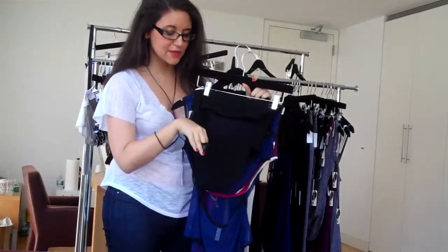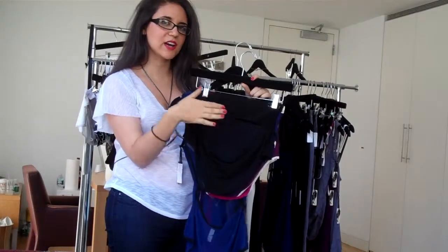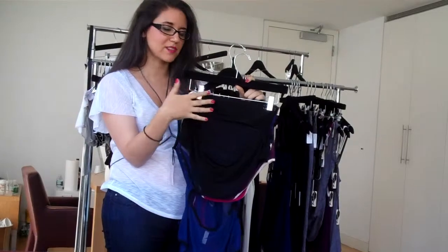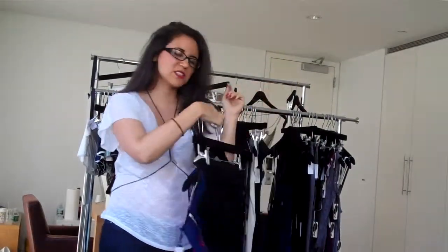And this is a true bikini bottom, so it comes up high enough, it's not really cheeky, but then you have this little cutout in the same area of the lower back that's still really sexy, but also not too revealing. And the sheerness is just really light.